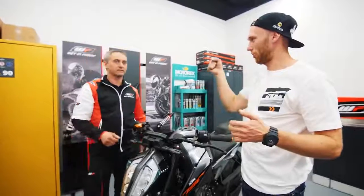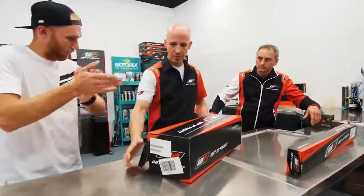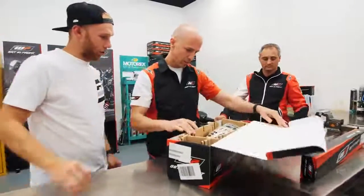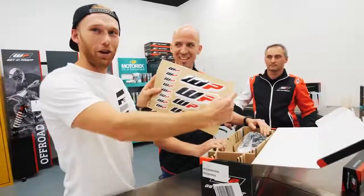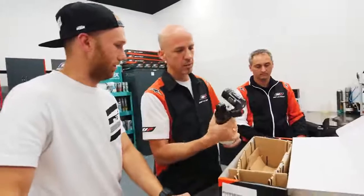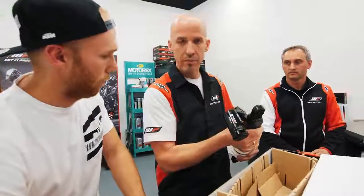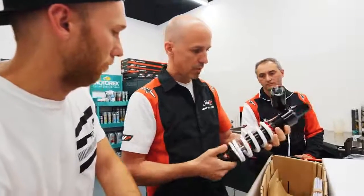Max, start in the rear. Good job. Let's do the rear part. Okay, let's see this special thing. Well, Rock. Okay, stickers. Yeah, who doesn't like stickers, right? Okay, I'm happy to present you our brand new Streetland product. Okay. It's Apex Pro, especially made for the Duke 790. So this is the shock, how it's out of the box.